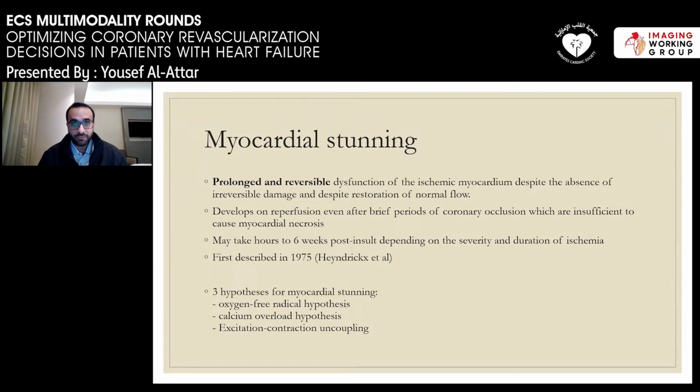It was first described in 1975 in dog studies, where they introduced a 5-minute ischemia, and the myocardial dysfunction lasted for 6 hours, and in another dog they introduced a 15-minute ischemia, where the myocardial dysfunction lasted for more than 24 hours.